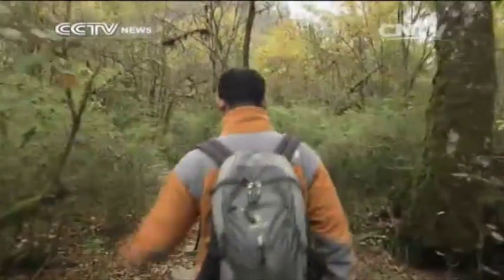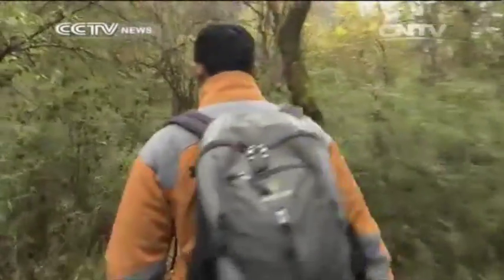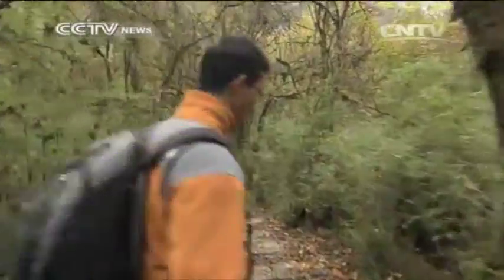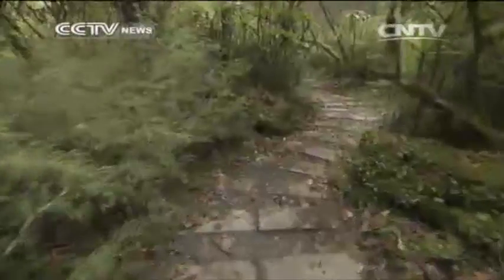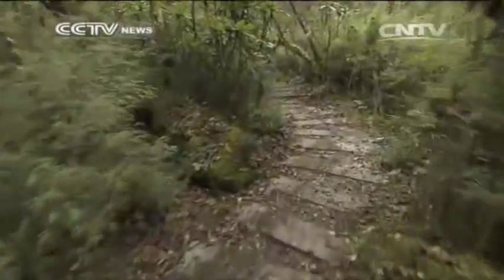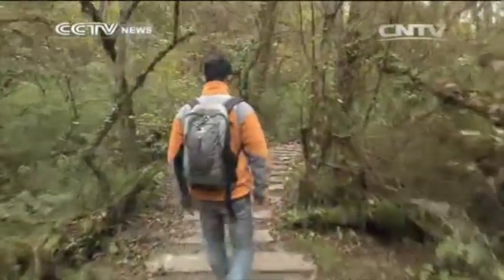Hey, well, this is nice. I mean, the glacier was fantastic and all, but the altitude's a bit high and my head was starting to hurt a little bit. I was a bit out of breath, but it's really nice to take a gentle little stroll through this route. It's really relaxing.